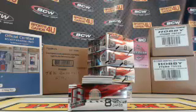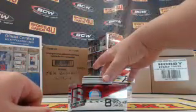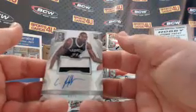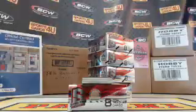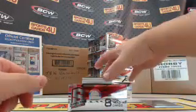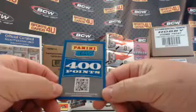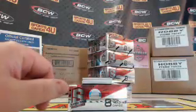The Winter Classic. 11 out of 25. Rookie Prism. Two-color patch autograph for the Nets, Corey Jefferson. There it is. 400 points. This will be randomed to all teams in the break.